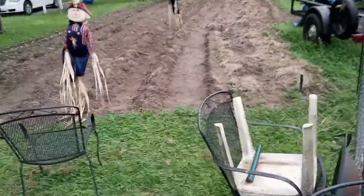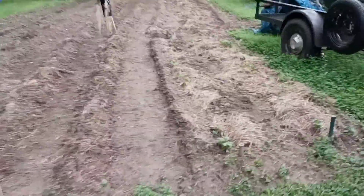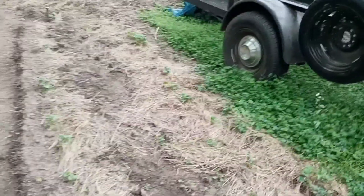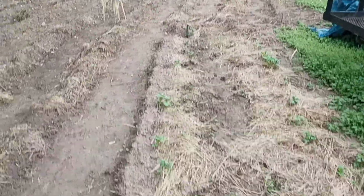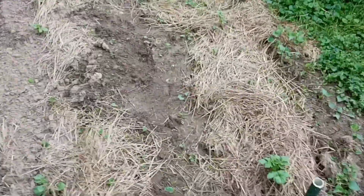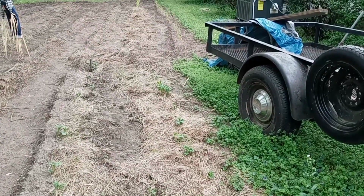So here's the garden. We've got it all put in. And I'm going to show y'all the potatoes first. Look at here. Look at these potatoes coming up. Can you see that? As we go all the way down the row, you can see just about every potato that we planted made a plant. Now, whether it makes some potatoes under the ground, that we'll have to wait and see.